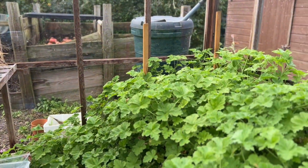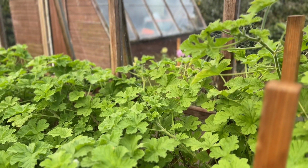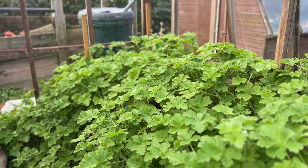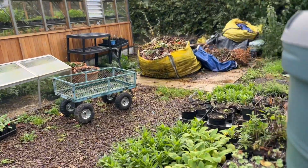And the Pelargonium still doing amazingly. What a scent. It's absolutely wonderful. Definitely a winner for me this year, having this in the greenhouse. Right, so let's have a look outside.